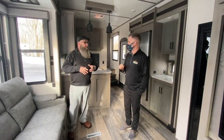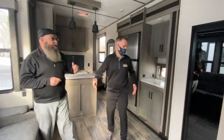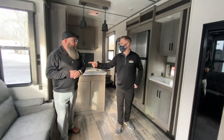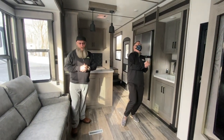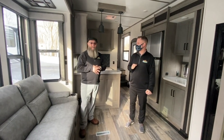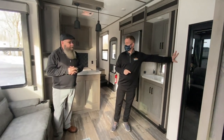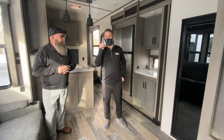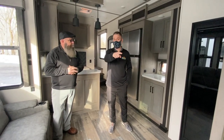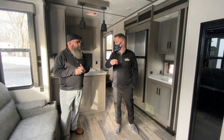So first and foremost, the coolest thing about this particular unit is the fact that it has a side patio. There's a door that goes right here. Why don't we have the patio out? Because it's cold. It's like 20 degrees, and plus everything around us is covered in ice. So you've got an extra patio out here, which is a living space. Then you've got an extra patio off the back, which is a living space. So you could have 25 people in here and be comfortable. Oh, easily.